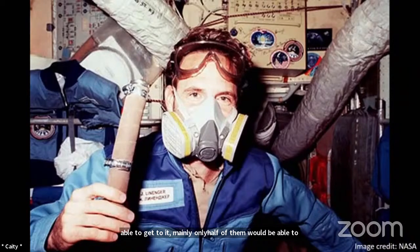The crew had to spend several days wearing oxygen masks. Linenger later developed lung issues, which he suspects might be from this fire, but the fire itself did not cause any long-term damage to the space station.